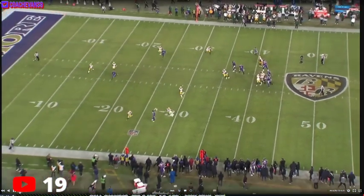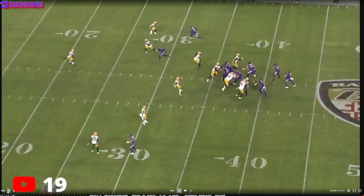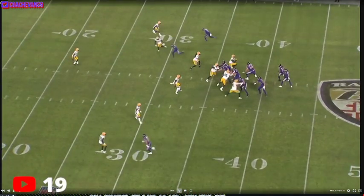Ooh, he shouldn't have threw that ball. He got it in there, though. He got it in there because it looked like this dude could undercut it.